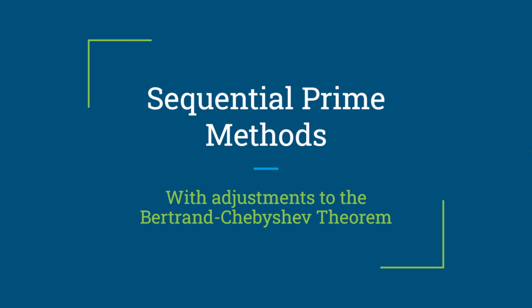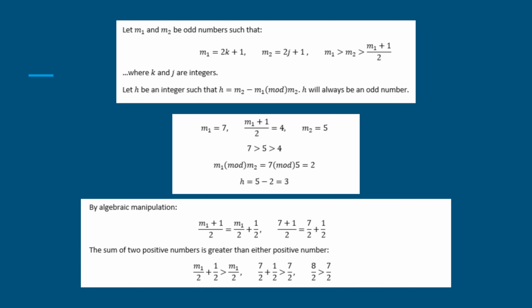But my son figured this out. It's probably already a well-established math concept. But anyways, he figured out this sequential prime. I don't know if you call it an algorithm or what. And then in doing the rigorous proof for it, we found an improvement to the Bertrand-Chebyshev theorem. So here, I'll go through and explain it.